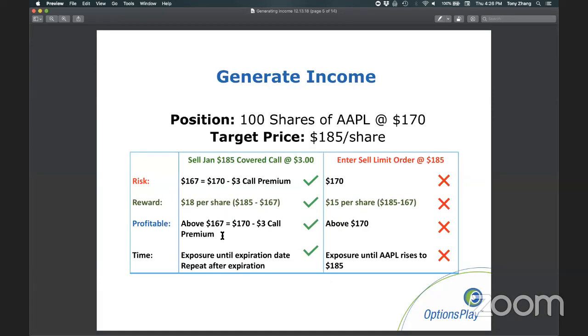And lastly, the thing to look out for or compare is that when you buy the stock at 170 and you sell it for 100 shares, your exposure is until the stock rises to 185. You sell a covered call, your exposure is only until the expiration date, meaning that you only maintain this exposure until the expiration date, and afterwards, you're actually able to sell another covered call. And that's where we can generate consistent income on your portfolio, because you're not just doing this once, you can do it over and over again.